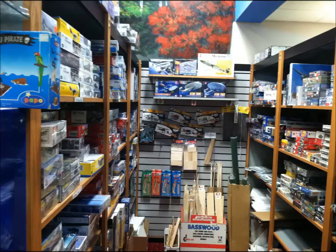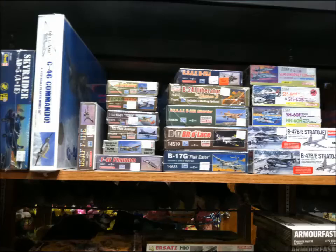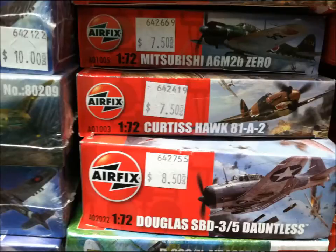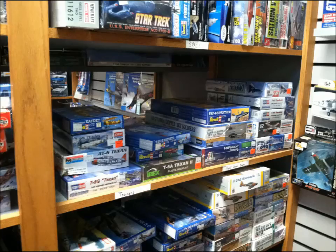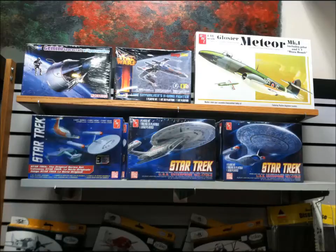And we had more aircraft in this aisle, which you're fixing to see. And there we go, more aircraft. And then they had some space items, some science fiction items, which you're fixing to see. And there's more Airfix aircraft models. They had a good selection of Airfix stuff. And then this is kind of getting into the space and Star Trek models in this section. There's an Apollo rocket that I thought was pretty cool looking, so I took a picture of that. And then they have Star Trek and Star Wars models there.